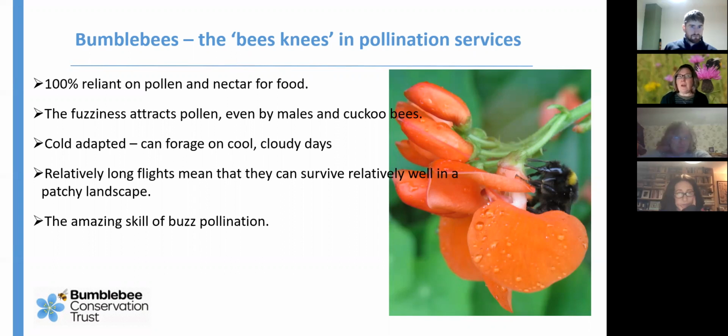I've put there the amazing scale of buzz pollination. I think there are some solitary bees that can do this as well, but basically, in the UK, it's almost exclusively bumblebees that are the only ones that can pollinate certain plants. So tomatoes are one of them. I think kiwi fruits, possibly blueberries. There's a couple of others.